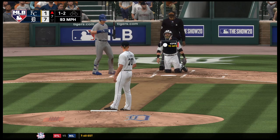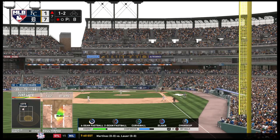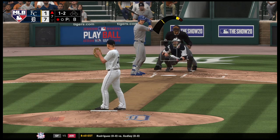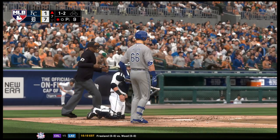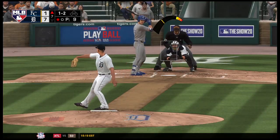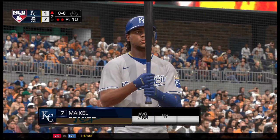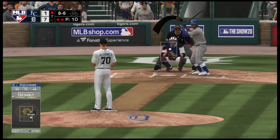And he fouls this one off. Fouled off. The 1-2 is a swing and a miss. That's strike 3. He put up a pretty good battle at the plate right there. They finally get him on a 1-2 pitch, but you could see that he wasn't laying down without a fight. He really made the pitcher earn that strikeout.